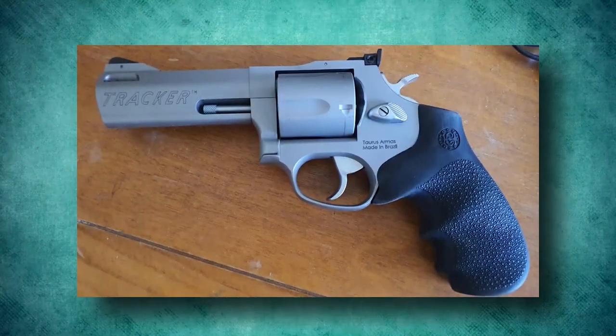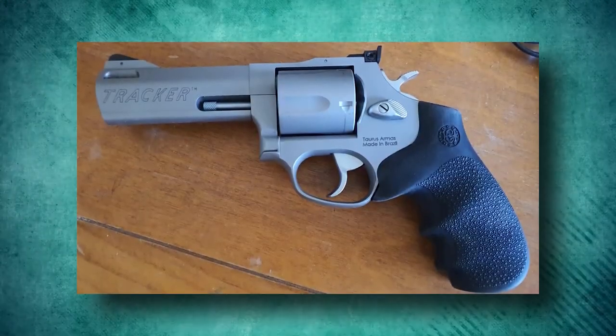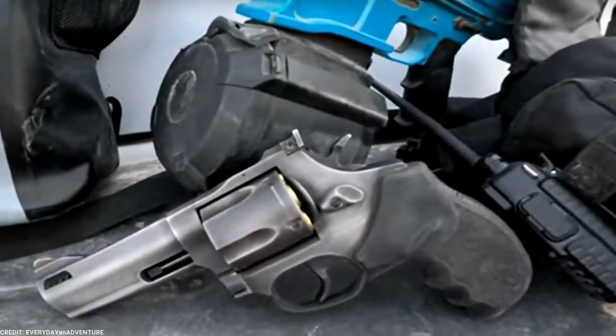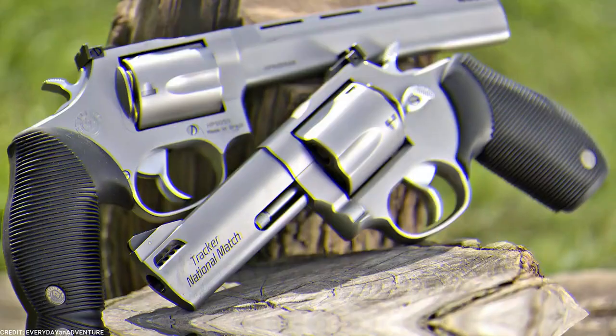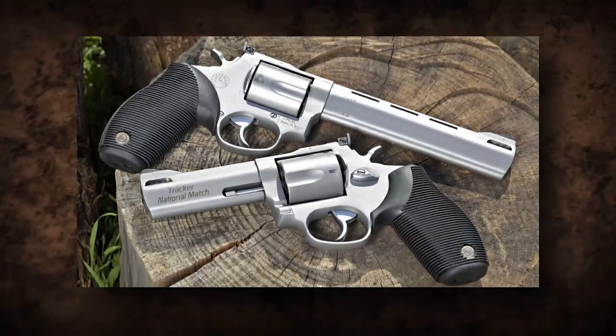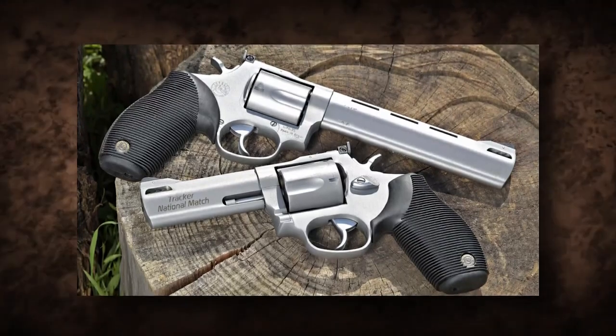The security system is a good feature of the Taurus Tracker 44. It comes with a security key that allows you to disable the entire weapon, giving you more protection and peace of mind, especially if you live in a home with children. The grip palm swell fills your hand beautifully and improves the pointability of the gun.